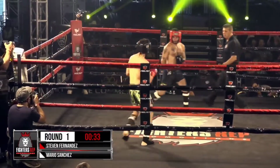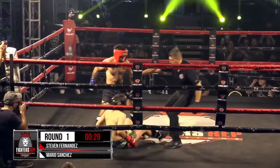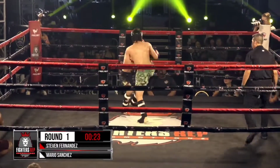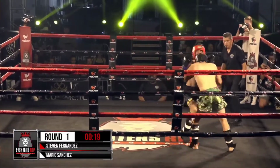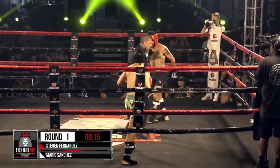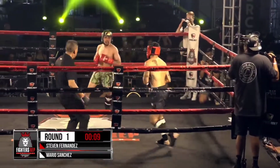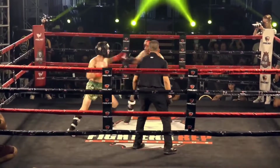High kick comes up short from Fernandez. Very short. And that is ruled a slip. A slip, yeah. All right, action resumes. You know, it's important to lead with the hands in this sport so you can properly range your kicks and your knees going forward and backwards. But they're both leading with kicks and clashing with each other, but not necessarily scoring, in my opinion.